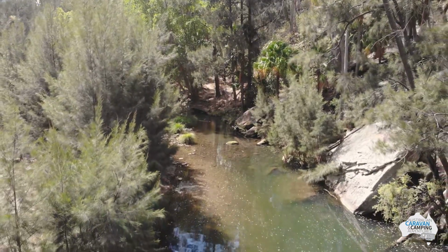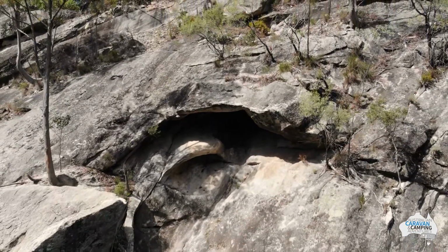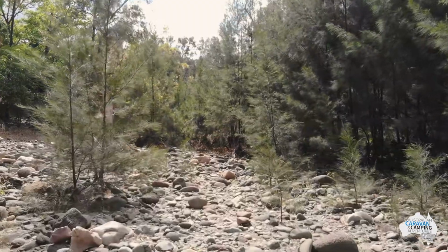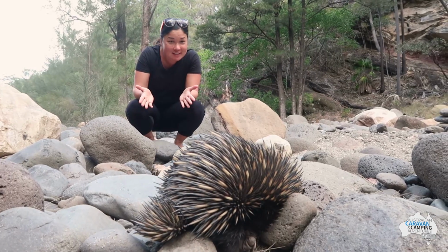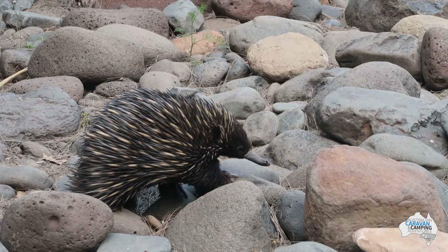There is plenty of wildlife to admire here, from the wallabies hopping along the dirt tracks to the turtles and fish swimming in the rock pool. If you're quiet enough, you might even get the chance to spot a platypus. We weren't that lucky, but we did encounter another animal that was just as exciting. We just spotted a wild echidna, and it's so cute. It's just doing its own little thing, and it seems to be pretty confident to be walking around near us.